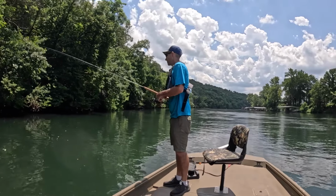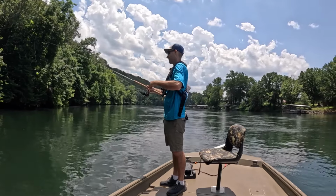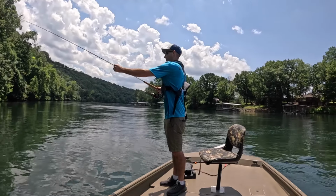All right, I'm on a run down just across, or just below Cooper Creek here, where that creek comes out, see if I can't get some on the slower side. Maybe they're hiding over there.